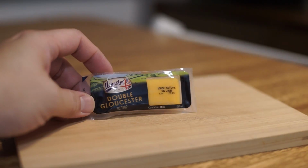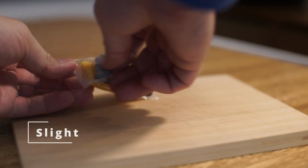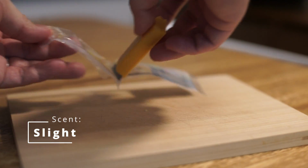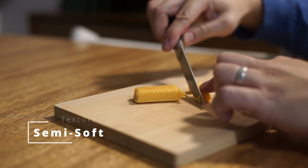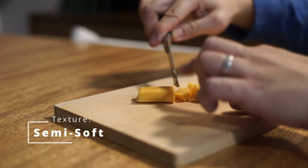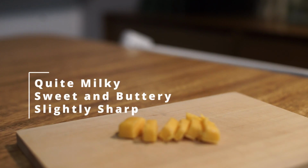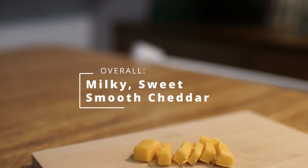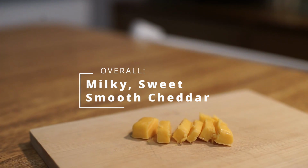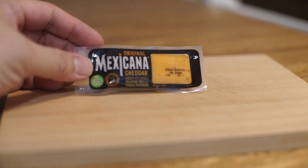The second cheese is the Double Gloucester. I think I said that right. Smell, it's not very strong. I'd rate it as slight, which is just a touch above being odorless. Texture, it's semi-soft, which I'm seeing as a trend for these cheeses. Taste-wise, this is quite a milky cheese with sweet and buttery tones, a touch of sharpness as well. My overall thoughts on this one, this is a nice smooth cheddar with some milky tones, and also some sweet tones as well.